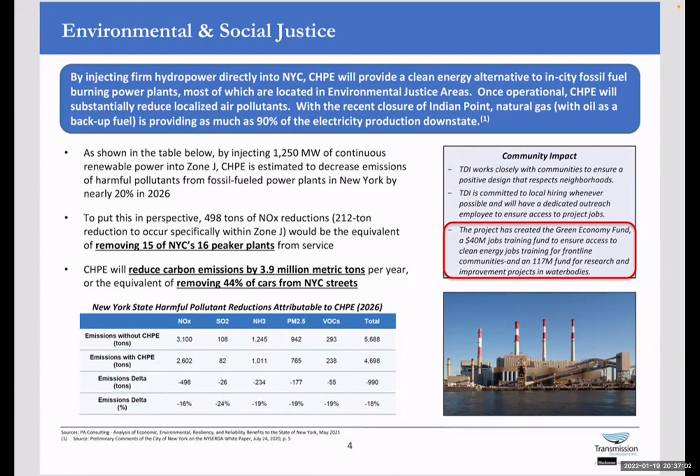We've been working very closely with the communities in the design of this project. And a couple of things that we have done is, we're committed to hiring local people whenever that's possible. We're a union construction project, and so we're working with all the different communities to try and get as many local people working in these communities as we possibly can. And to assist that, we have what we call a green economy fund. I'm going to talk a little more on that, but it's a $40 million jobs training fund that's going to ensure access to clean energy jobs training for frontline communities.